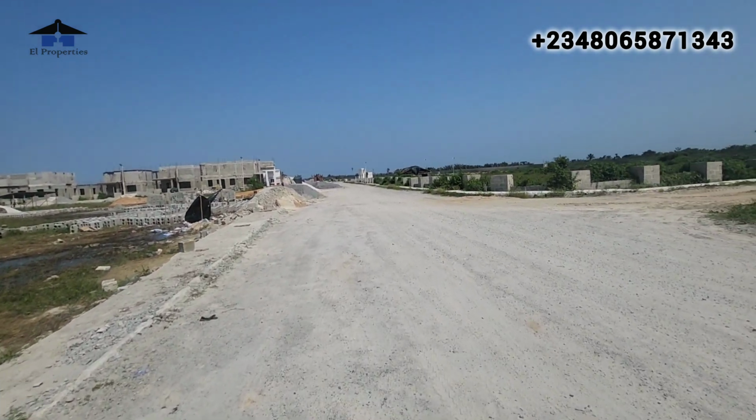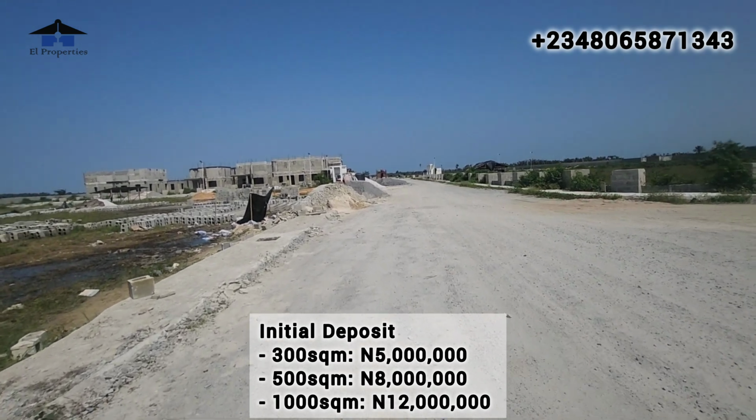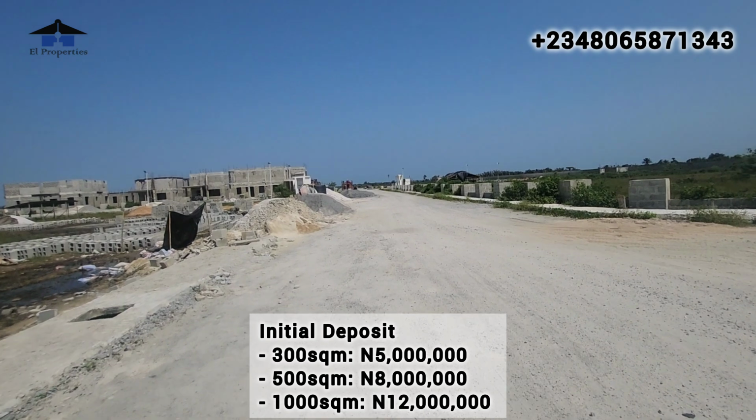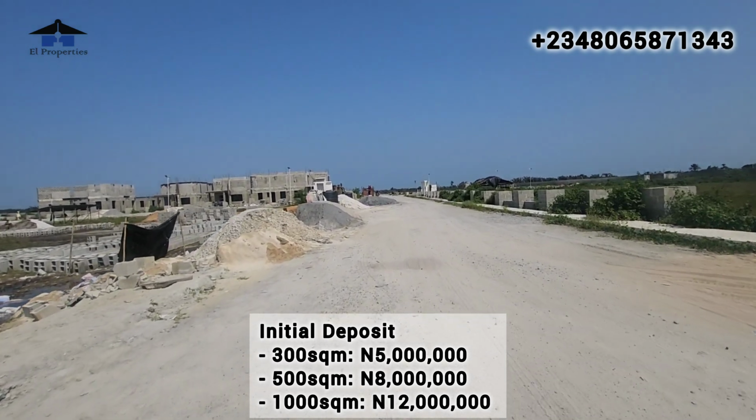So with your initial deposit, you can spread the payments across 3 months without interest. If you want to spread within 6 months, it comes with a little interest. If you want to spread within 12 months, it comes with a little interest. This is the best time to own a plot.